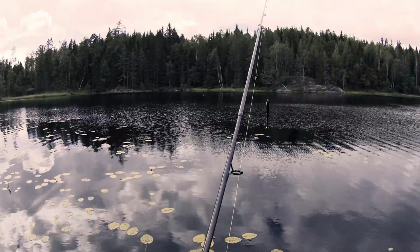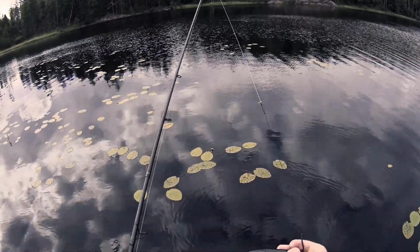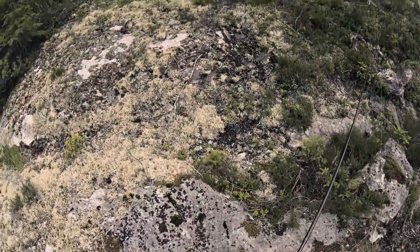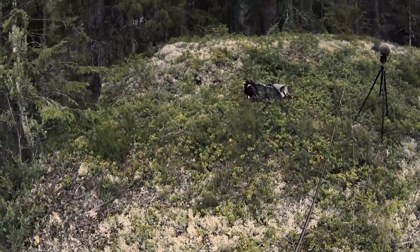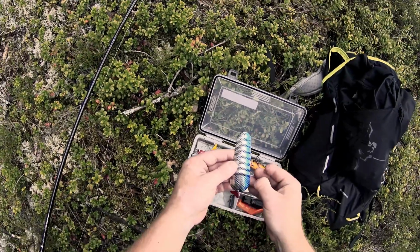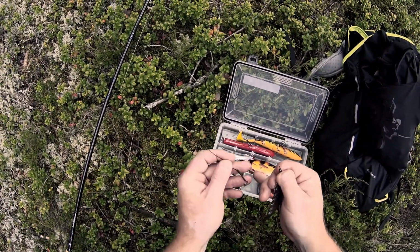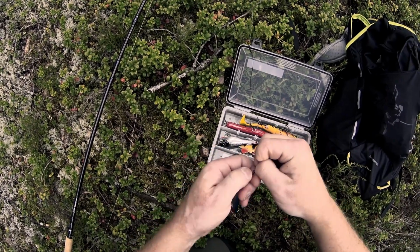Maybe it is time to change the lure. This Rapala hybrid bait, I like it quite much, but I brought a few different lures, so maybe the pike wants something different today. Maybe a good old spoon bait can be a success. I don't know, but we will see. I should try.